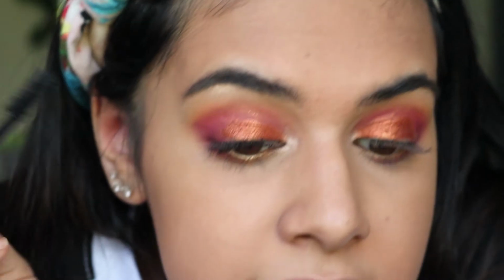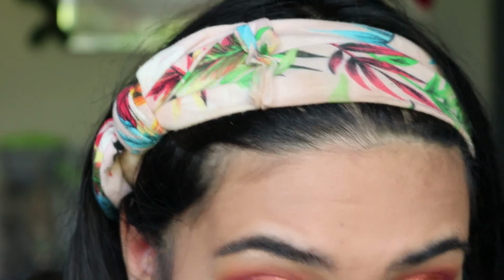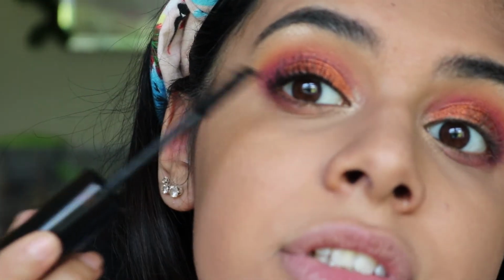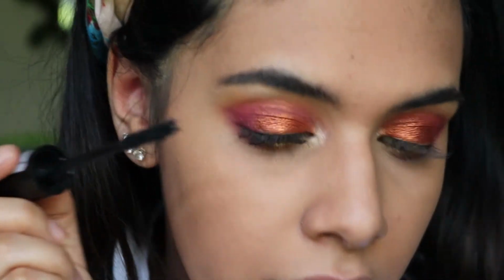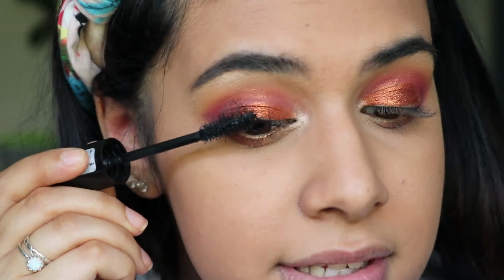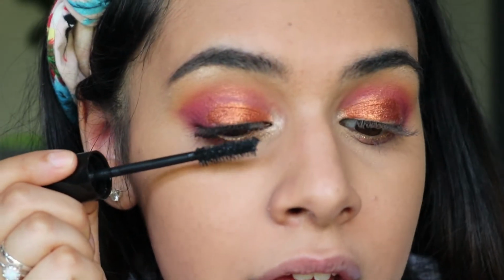It's very volumizing, I'll give it that. But I feel like it's gone in my eye a bit. It's quite clumpy as well, I don't know if you can see, in my lashes. And I wear contact lenses as well, so if mascara goes into my eye, it goes onto my contact lens, and it's not cute. It's not cute.